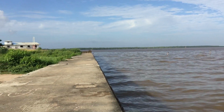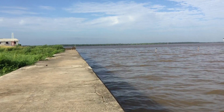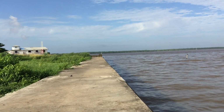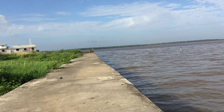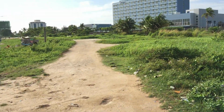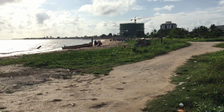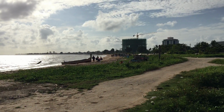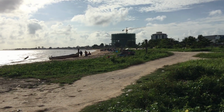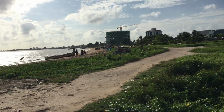So there you have it, folks. Saturday morning, Kingston, Georgetown, Guyana, at the mouth of the Demerara River and at the beach along the Kingston shore, with an ongoing beach cleanup exercise.